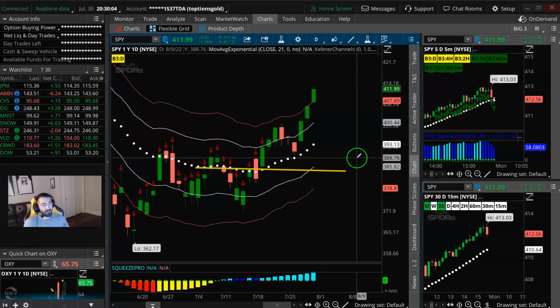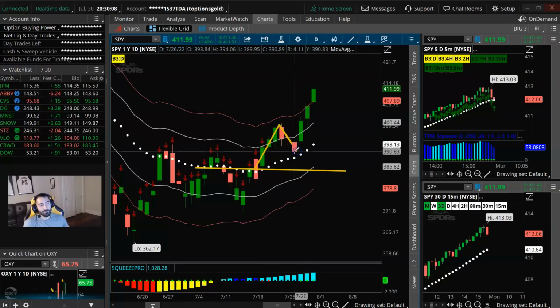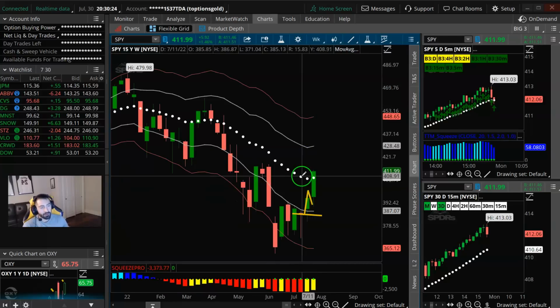So now the S&Ps, guys, have improved their structure. They're actually holding on the back test of the moving average. And I've got 4 different time frames telling me that the path of least resistance, based on my criteria, the trend structure momentum criteria, is to the upside. All big improvements, and then a huge component here, and something to really pay attention to over the next couple of weeks, is going to be the weekly chart.